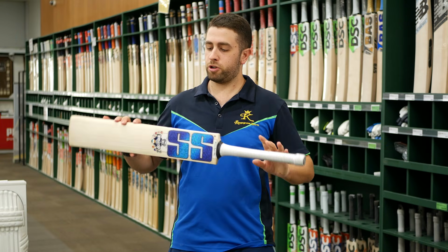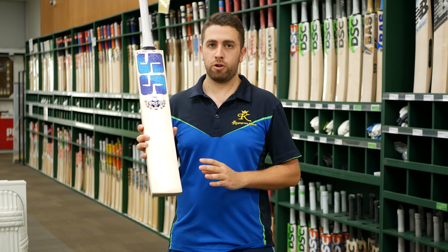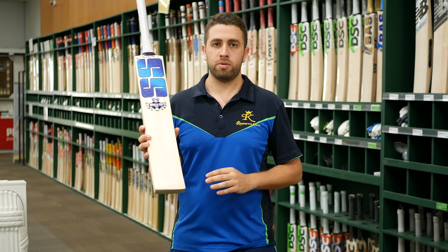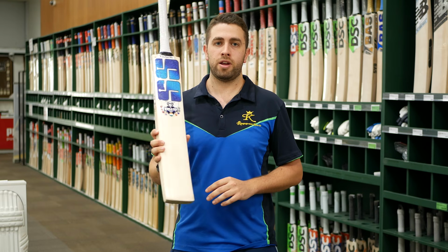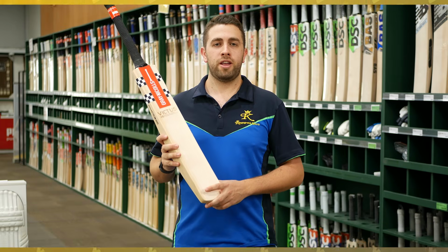But yeah, definitely the most important part that put this bat on the list is the performance and the ping that we got on them. Every single one of them pings exceptionally well. Definitely some of the better bats we received this season. So yeah, in at number 3, the SS World Cup 2024 edition. All right, we're getting to the top of the list now.